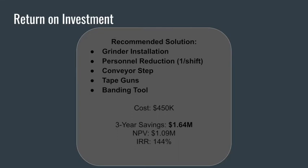After considering all of the factors previously mentioned, the team has decided the most viable solution for the company is to install the grinder, remove 1 station from the line, and purchase ergonomic improvements such as a step for the conveyor, tape guns, grip tape, and the custom banding tool. All in, this would cost the company around $450,000, but would have a 3-year net present value of just over $1 million, and a corresponding IRR of 144%. By implementing these solutions, the company will move towards its sustainability goals, reduce downtime for operators, improve safety, and cut costs.